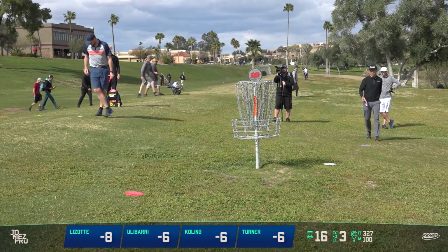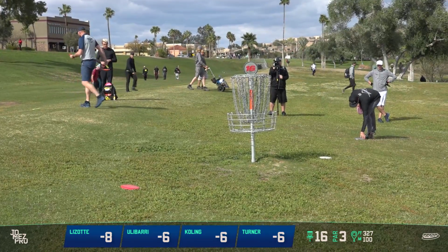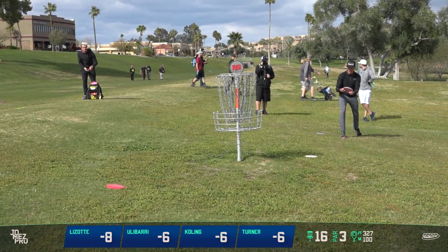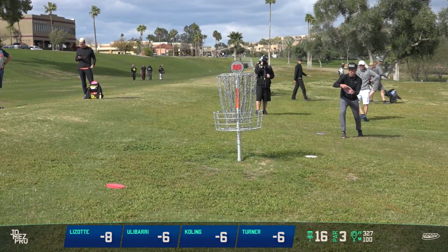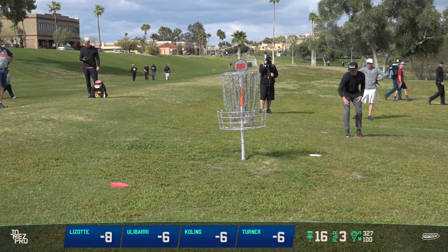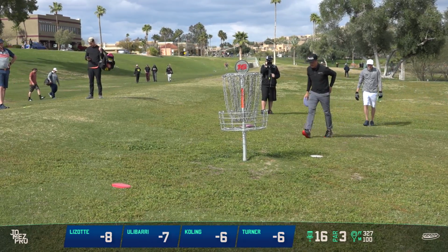Oh my gosh. That's a frustrating miss. Otherwise, not too bad putting round. That was pretty egregious. Yeah. Happens to the best of us. Yeah, it even happens to me.